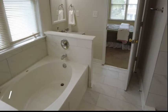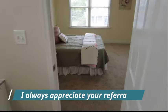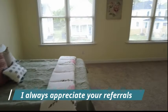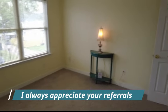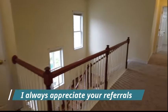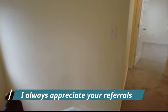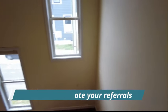Wow, what a really nice looking home. Plenty of space for entertaining. That first floor is just wide open. You could arrange your furniture if you have big furniture. Sectionals have no problem fitting everything in there nicely. It just feels nice and open. This is a really good sized home.